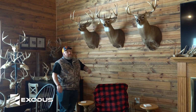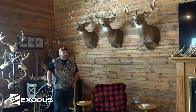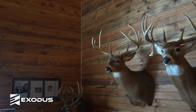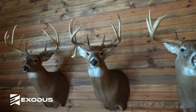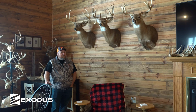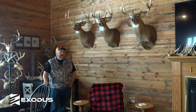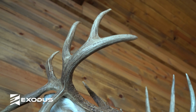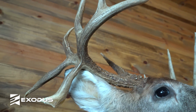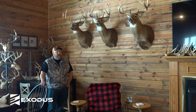This buck here is pretty special. I started getting pictures of him in late October. I actually seen him the first morning I hunted him. I had him at 35 yards with a bow, but he was quartering and I wouldn't take a shot. Didn't want to take a chance on a deer like that. I ended up seeing that deer 9 times before I pulled the trigger on him. I had 135 hours in hunting that deer. And the 3rd week of November, he came by at 40 yards and I shot him with a rifle.